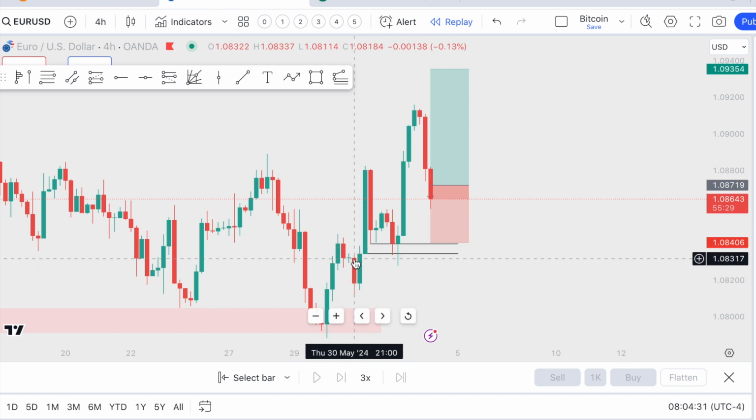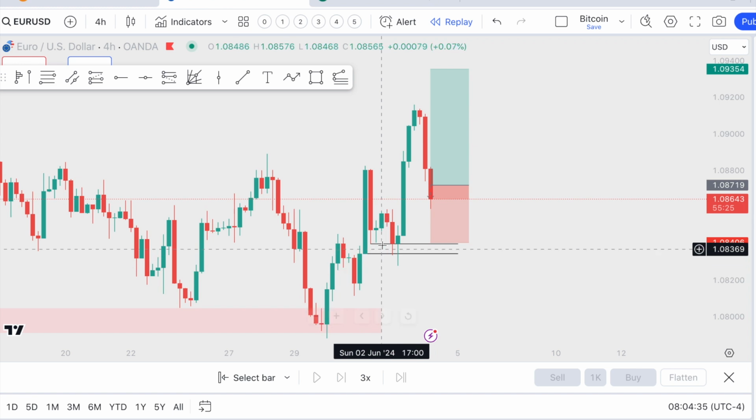Now we also had this 4-hour order block over here, right? There's a very small gap between that wick and that wick, so there is technically a fair value gap in there as well. But really, this was the level I was watching to start the week.